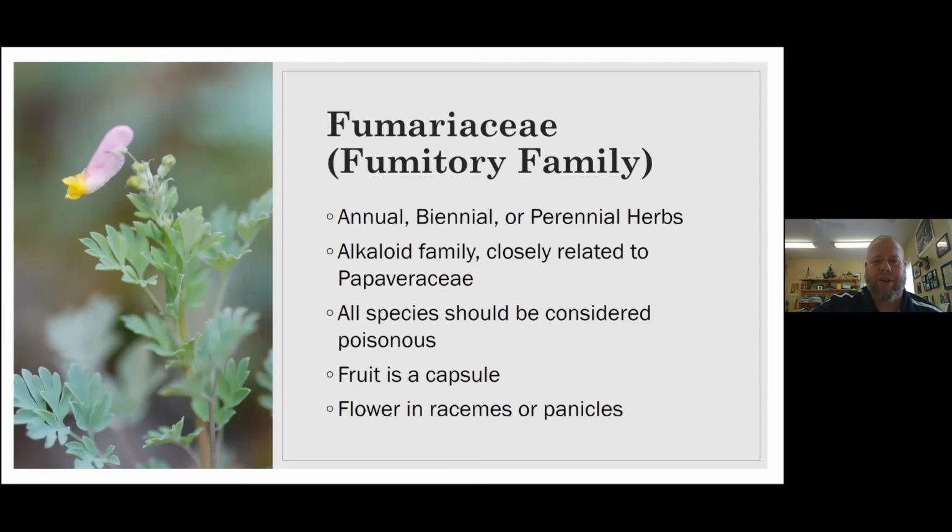The one on the left there is called Rock Harlequin, and it's really a stunning little flower. But that flower that you're seeing there is probably maybe a centimeter long, and that one was found up in Bell County at Pine Mountain State Park.